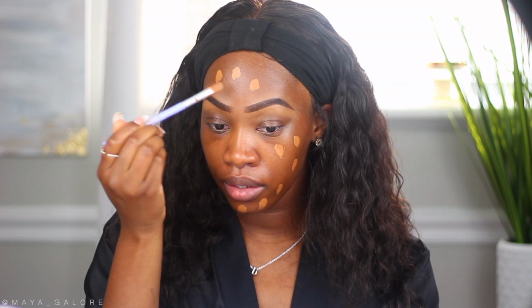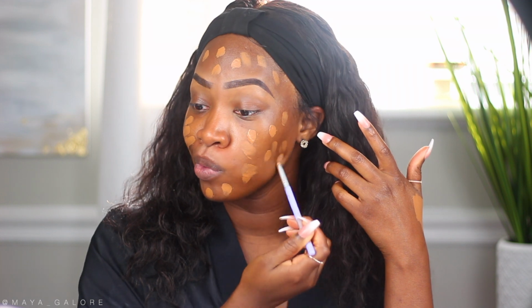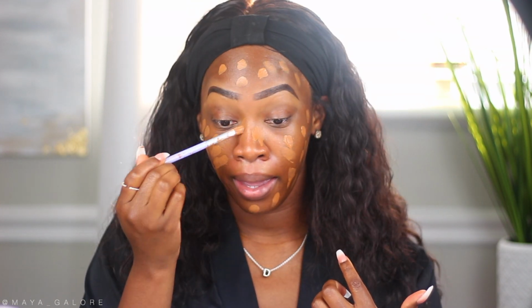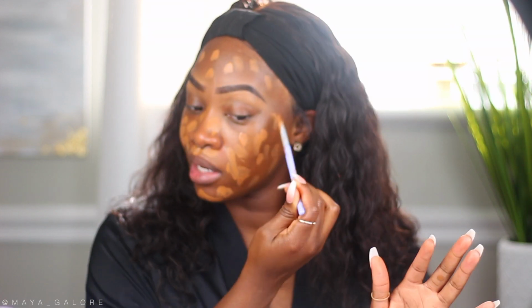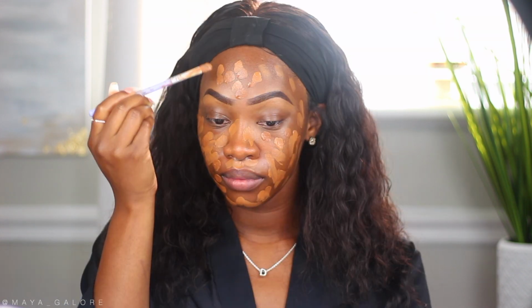So this is the Nars and I'm just moving it around. This Nars is like my normal shade. Obviously you see my face is darker than my body and I like to match my foundation to my body. Regardless of who has ever told you wrong, always match your foundation to your body, because why would you want to match your face? You're about to cover your face up. I always match my clients right here just to make sure we're getting the neck and the body, because we need everything to be one consistent color. And now I'm going to go ahead into the Anastasia and put that on the face as well.